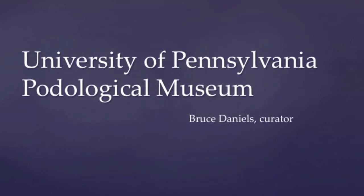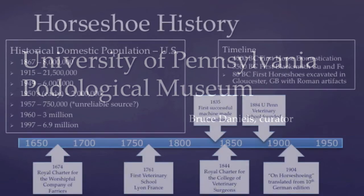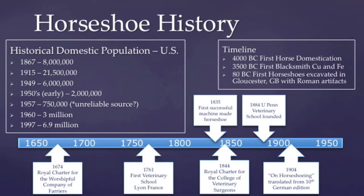So now we have a title for it, using the writings, the collection of writings, which refer to it as the Podological Museum, and specifically as the University of Pennsylvania's Podological Museum, with Franz Eng, who was the farrier here, described in 1893 as the curator. Not only do we have a title for the person overseeing the collection, but we also have a title for the collection itself. With the approval of Dean Hendricks, I've asked Bruce Daniels to serve as the curator of this, and he's put a tremendous amount of time into trying to catalog and relay some of the information, digging into the history of some of the shoes, and we'll talk a little bit about this.